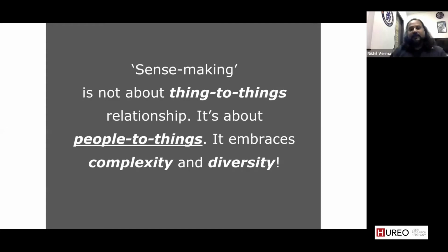So sense making is not just about things to things relationship, it's about people to things. It embraces complexity and diversity equally, because when we are understanding people, we need to be very unbiased. So we need to be in a situation where we take in data from X, Y, Z, and be able to empower ourselves to process all that data in order to come up with our first hand insights for developing a product.